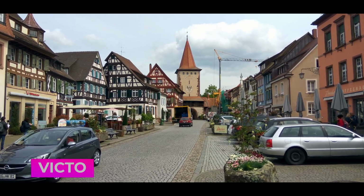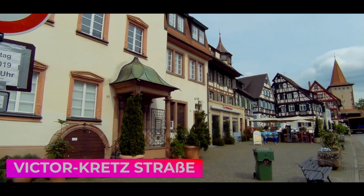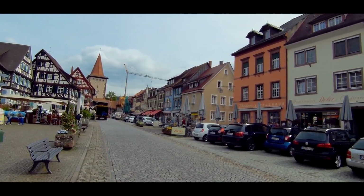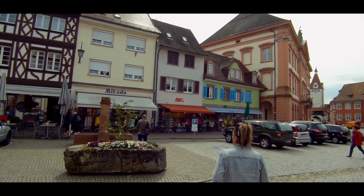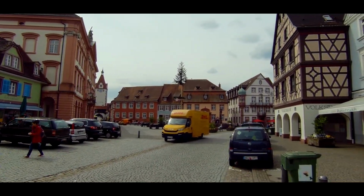Now we turn to Victor Street, which is the main street of Gengenbach, and in which the Obertor tower stands at the bottom, whose doors we do not go through. In this street we admire, according to tourist guides, one of the most beautiful villages in Germany, and turned into a movie set on more than one occasion.